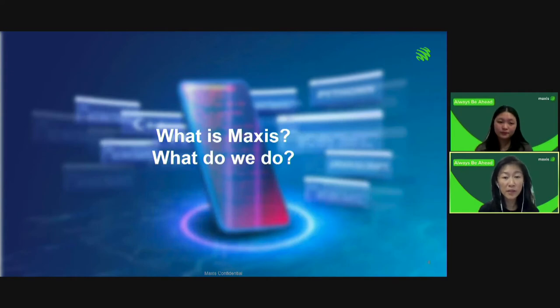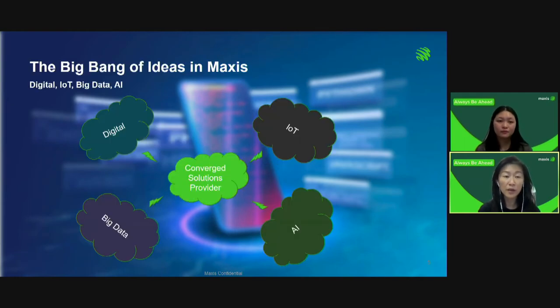So what is Maxis and what do we do? I think Karina has mentioned before, most of us would like to think of, or maybe all that we can think of for a telco company is to provide postpaid and prepaid services or maybe devices. But this is no longer how the telco industry is going to sustain in the future. If you look at this diagram, it tells you where we are moving towards with the converged solution that Karina has mentioned before. The business that we are in is no longer revolving around postpaid, prepaid and devices.